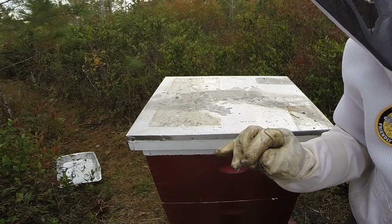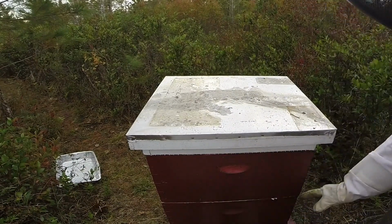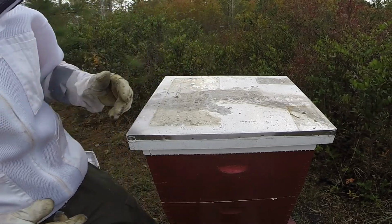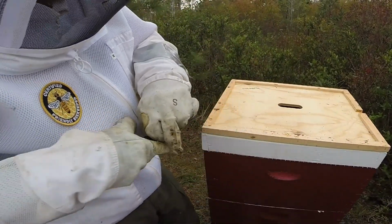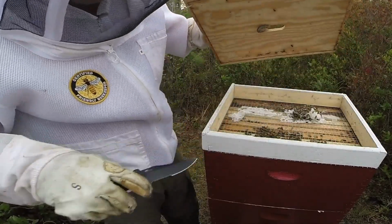I used, no kidding, barely over 3 pounds, and it was just enough liquid to make it too runny. So I have that candy board in the oven right now, trying to not cool it down, trying to basically evaporate some of the water so I can get it added to hive number 4 today.